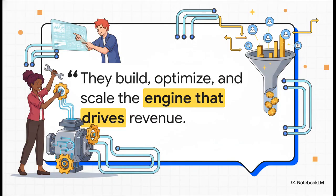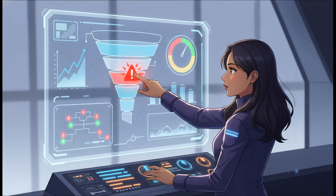And this is the crucial point. We're not talking about someone who just pushes buttons and manages ad budgets. No. A top-tier specialist is a systems thinker. They're an architect. They build the entire acquisition engine that connects your traffic to your funnel and ultimately to your bottom line. A real performance mindset means they're constantly asking these hard questions. Is it the ad that's failing, or is the landing page broken? Are we wasting money over here? Where's the real opportunity? They are obsessed with turning data into profitable decisions.